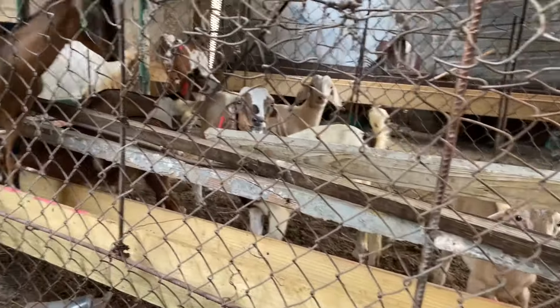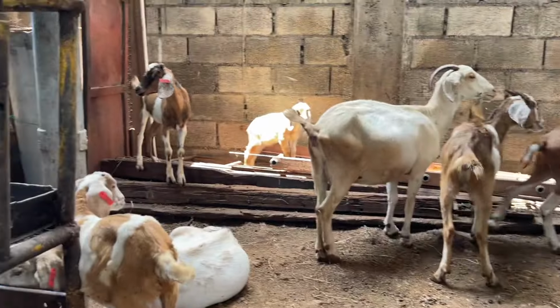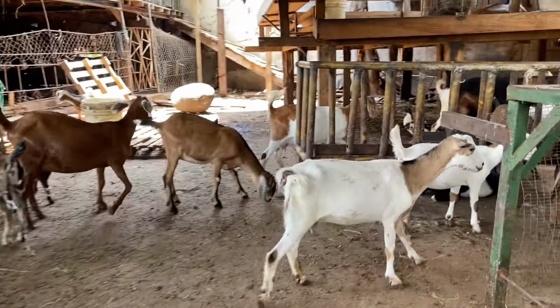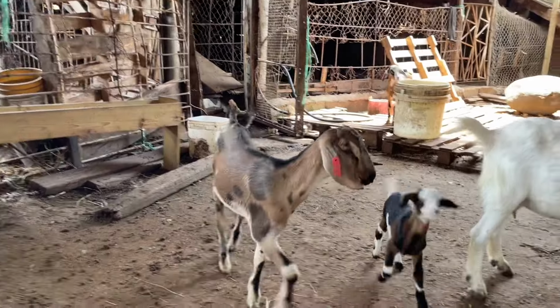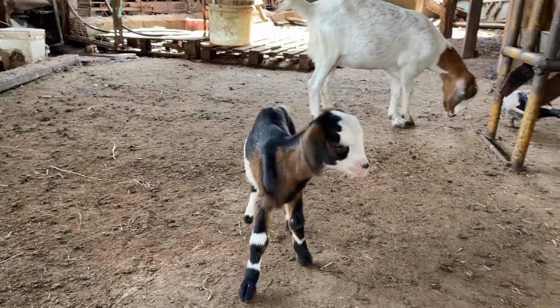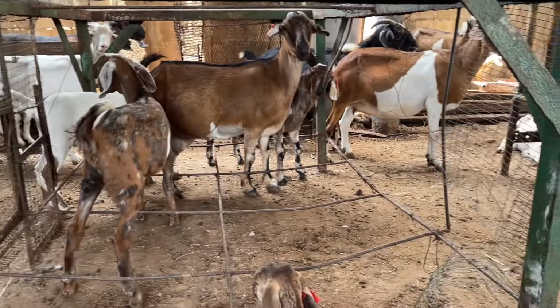So these goats that you see around are basically some of my native and crossbreeds and so forth that I have here on the ground. This is one of the spotted animals from the ram. This is a little kid here that is being bottle fed. Very tiny little goat.